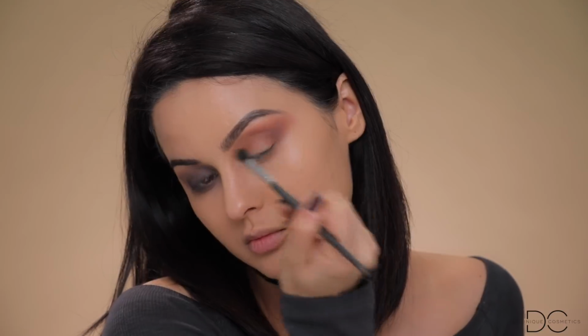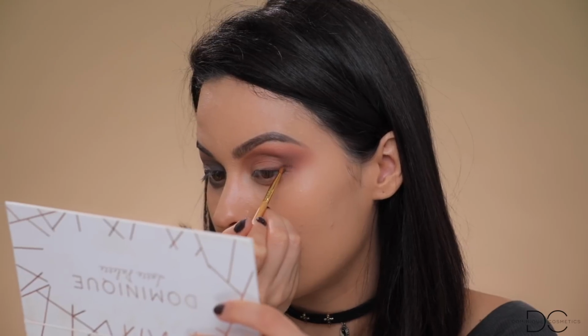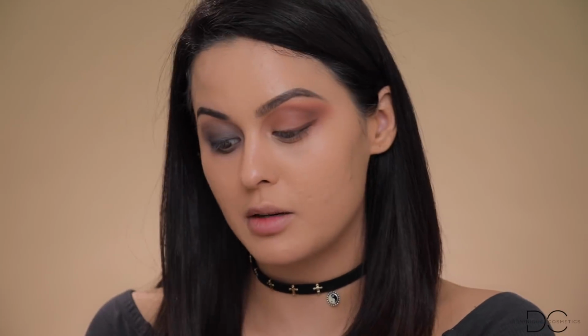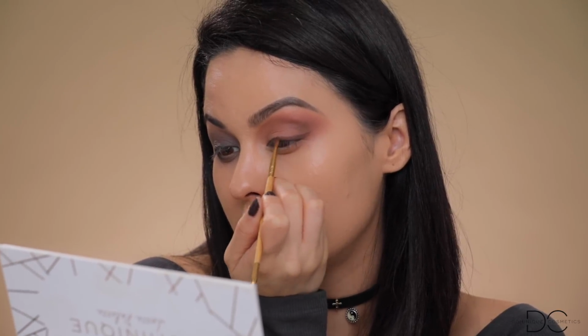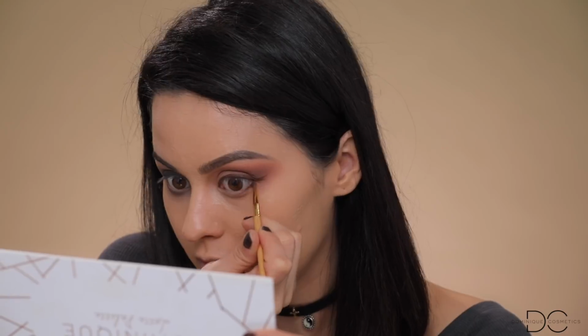And then for the top lash line, I'm gonna do kind of the same thing. I'm gonna use Mocha to trace out. So these days we love our wings. I'm just gonna do a shadow wing. You can start off a little bit lighter and then build and intensify this wing to be super, super dark. So I'm just gonna do that. I actually really like how that looks. I'm gonna take a little bit of this right down on the lower lash line too.